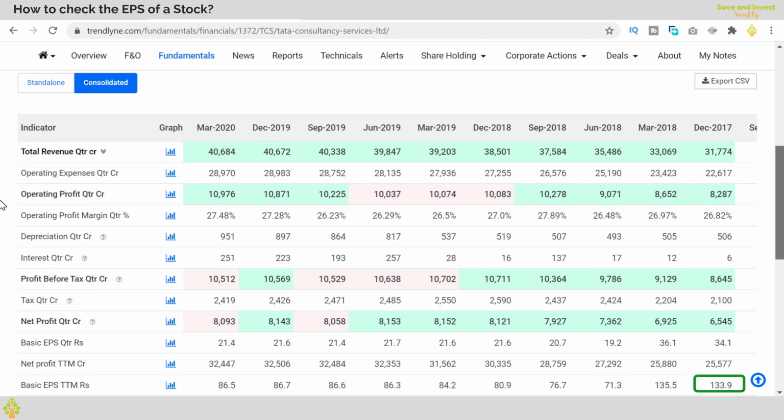We can see that during December 2017, the EPS was 133. From March 2018 to June 2018, the EPS has dropped to almost half. Mostly, if the EPS value drops drastically, it could be because of bonus shares or share split, which would have increased the total number of shares. From the formula of EPS, you can understand that if the denominator, which is total number of shares, increases, then the EPS value will decrease.